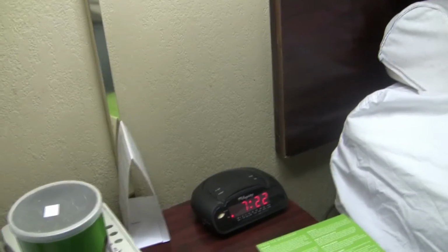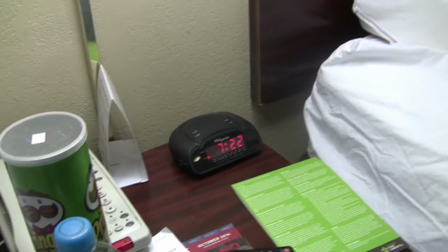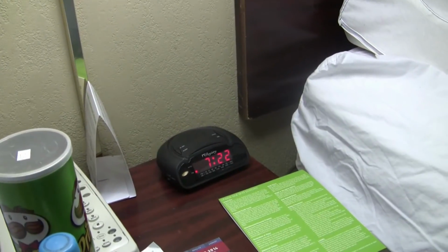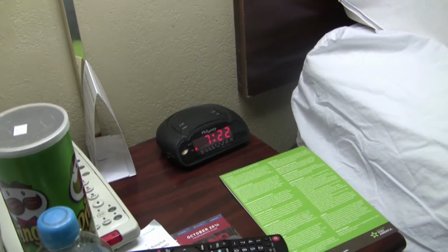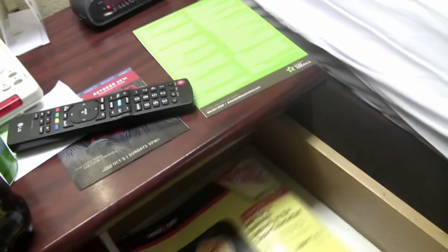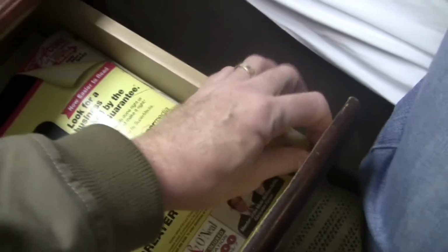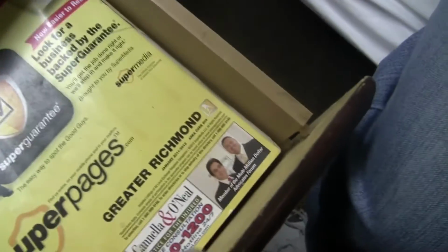Dilapidated lighting, which you can clearly see there is barely even connected to the wall. That's a nice touch. The alarm clock, that's a cheap alarm clock, typical for a hotel. It works like it's supposed to. You can hear a little radio coming through in the background, but that's just the type of alarm clock that it is. You can see that's all coming apart right there.